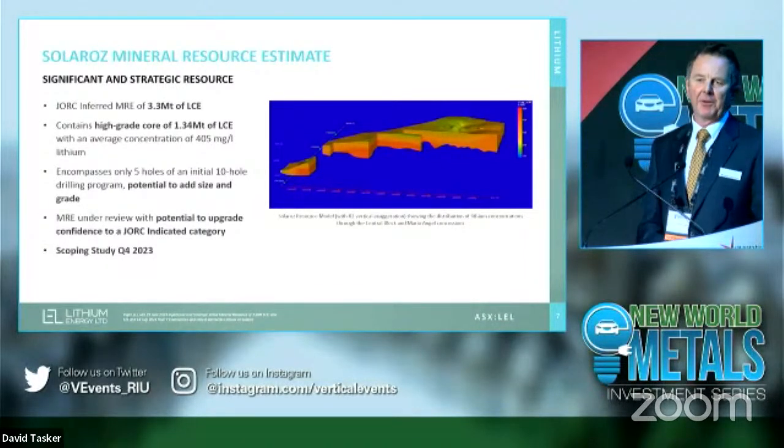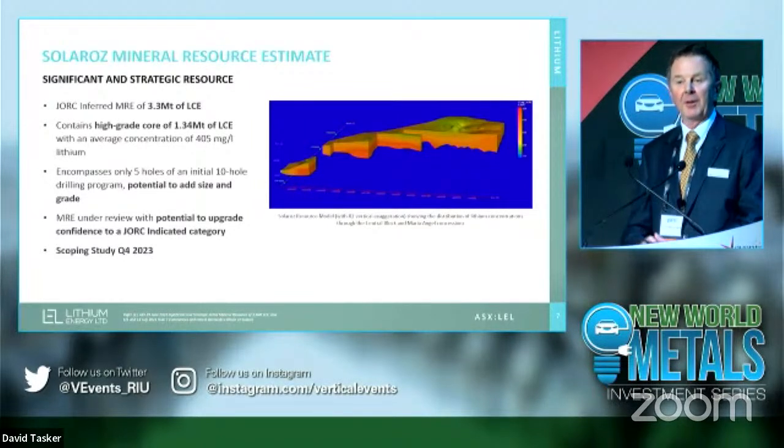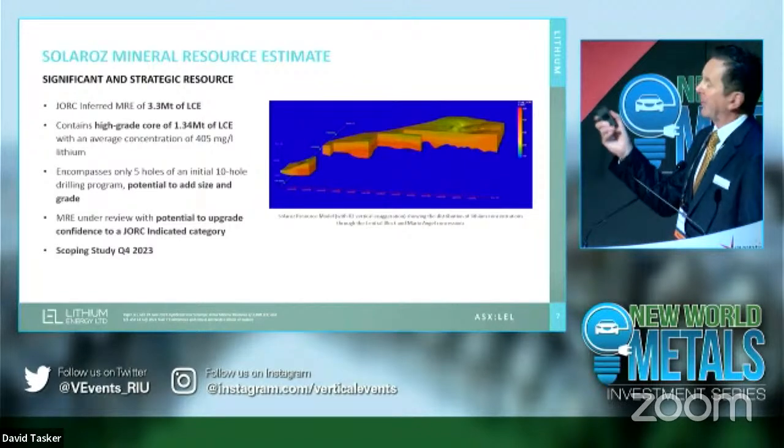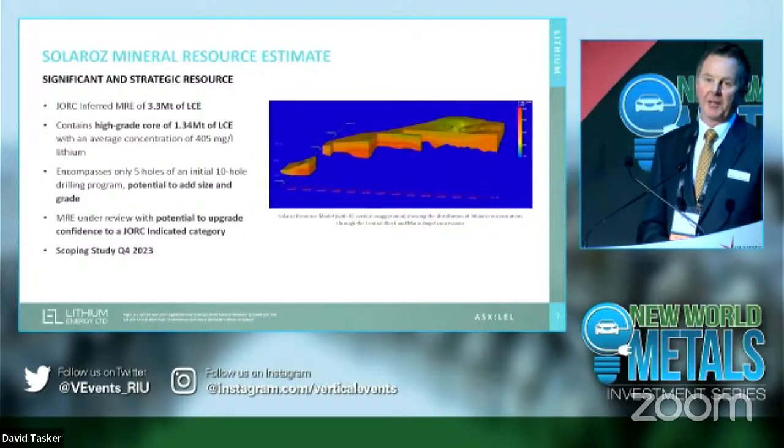if you have 1 million tonnes of lithium carbonate equivalent and you're producing at 20,000 tonnes per year, there's potentially 40 years of production there. If you're producing 40,000 tonnes per year, there's potentially 20 years production there. That's for 1 million tonnes. We've got 3 million tonnes.